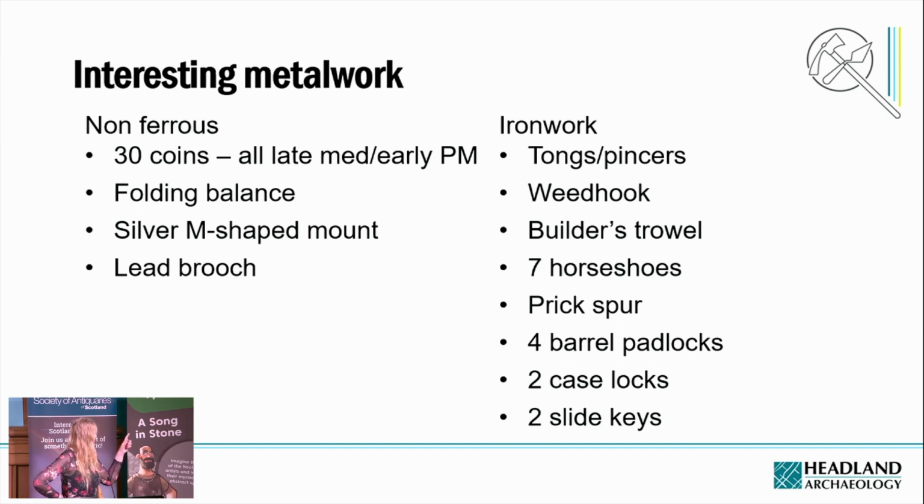There was a folding balance, or the M-shaped mount, that was beautiful. A little silver mount in the shape of a Gothic M, which presumably attached to a strap or a bit of horse harness or something. The ironwork, the tongs, pincers, we took builder's trowel. They don't sound particularly exciting, but they were complete, all of them. And so it's really unusual to get tools that complete, all from medieval context.